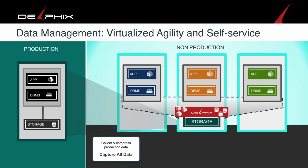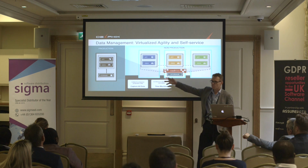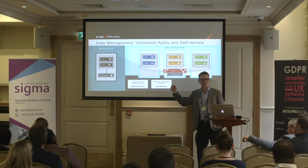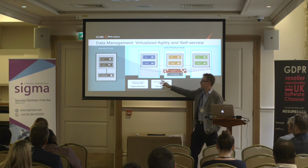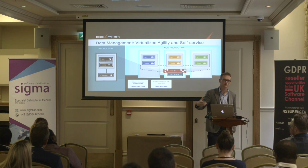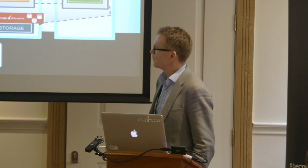And we compress it down to about 30%, which is actually quite good. So we reduce the amount of data, and then we do that on an incremental basis. So rather than pulling all of that data, all that 10 terabytes of data over and over again, we bring it in once and then we just take what you've changed. So we just bring in incremental changes, and we do that using the backup technology that you use today with SQL Server or Oracle or DB2.